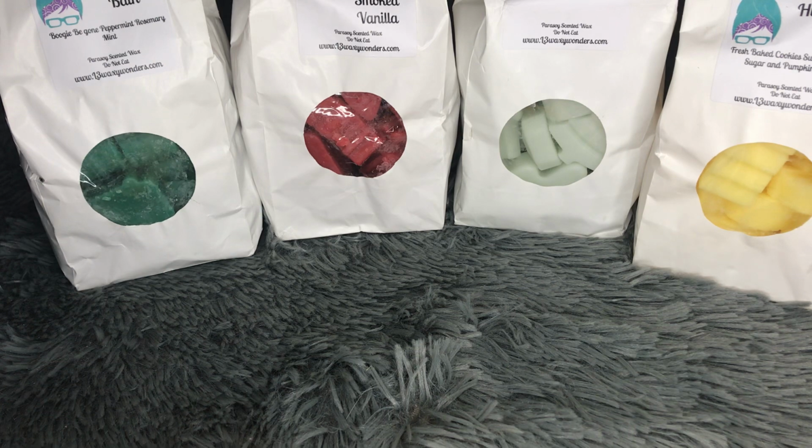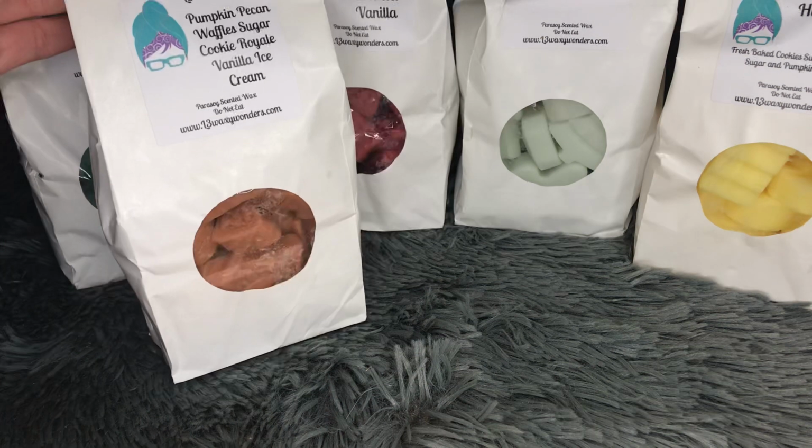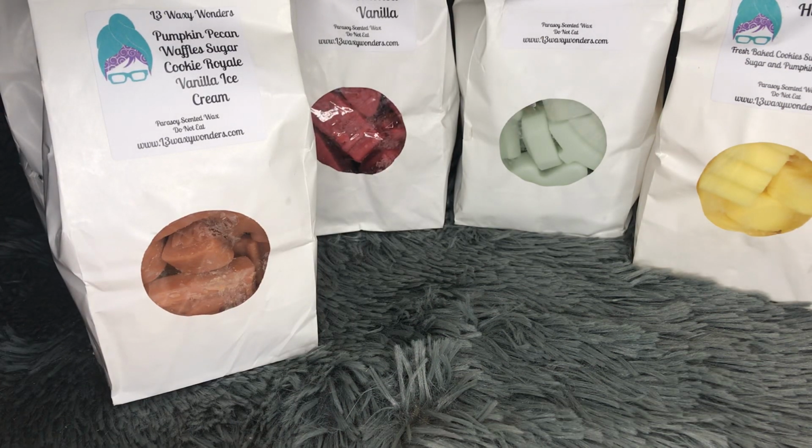You definitely smell that pumpkin pecan waffles, and it's so good. Mixed with that sugar cookie royale. Oh, it's so good. It's like you had fresh pumpkin pecan waffles, and to me it's like you had that vanilla ice cream, but you mixed it into the batter and then put it on the waffle iron. But yeah, it is so, so good. It's so sweet, decadent. Oh, love it. So there's that one. Love, love, love that one.